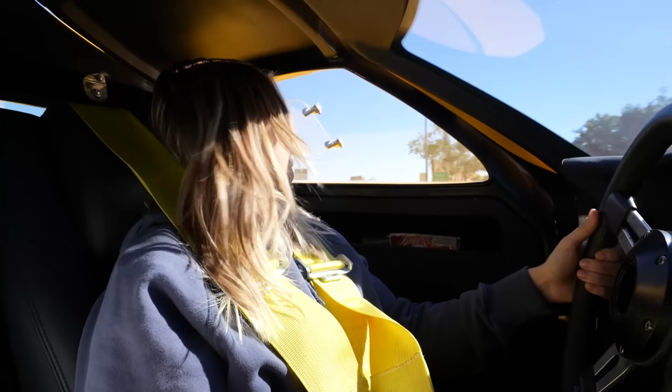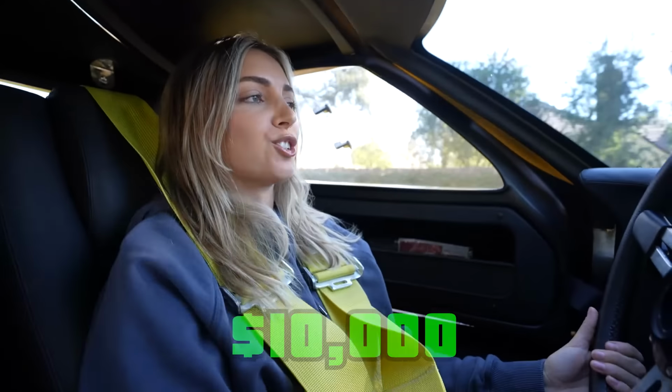But then there's also this really bad squealing sound too. But I can just let the car sit. So hopefully this is an easy transmission fix and I don't need to buy a $10,000 transmission.